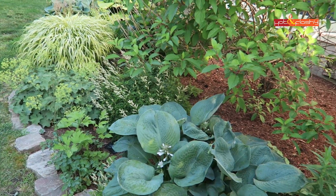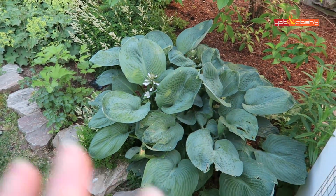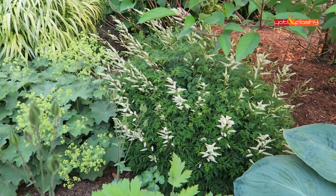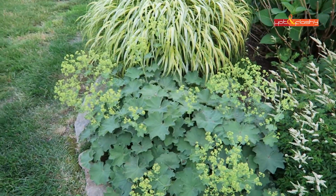All right, so when you come into the backyard, I love this time of day back here because it's nice and shady and cool. So this bed is more of a shady bed, although it does get some sun earlier in the day. So it's mainly hostas, and this is miniature goat's beard. It's such a cool plant. I love that. The flowers are gorgeous. There's a little more lady's mantle.